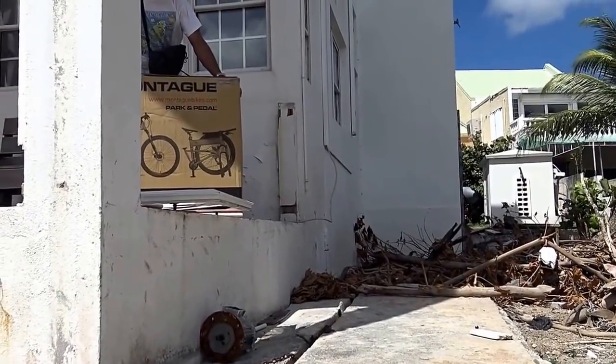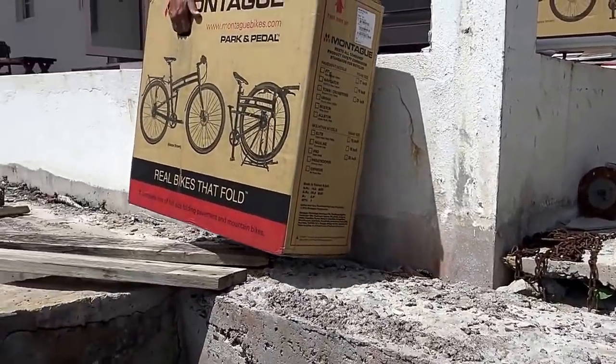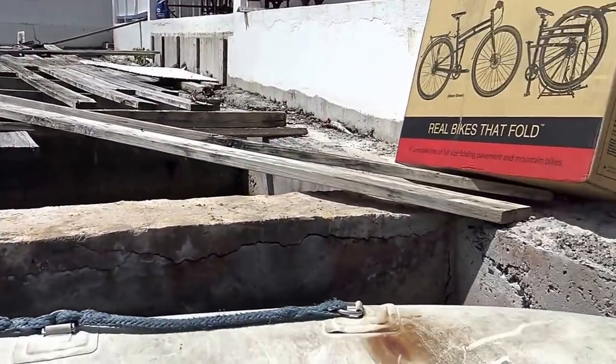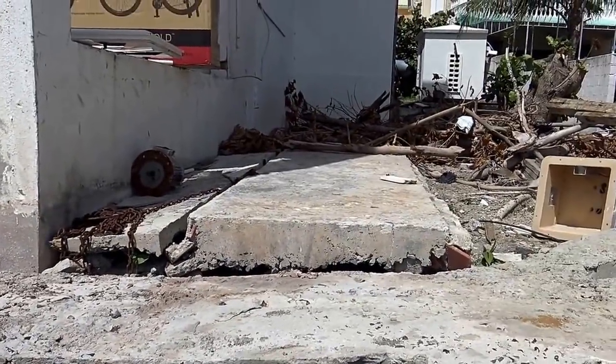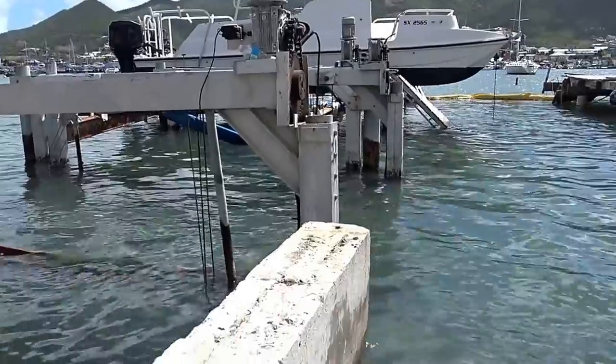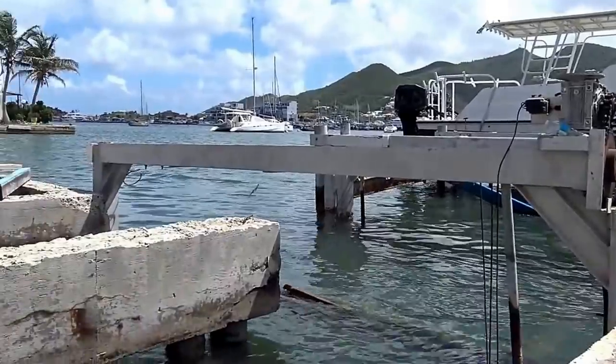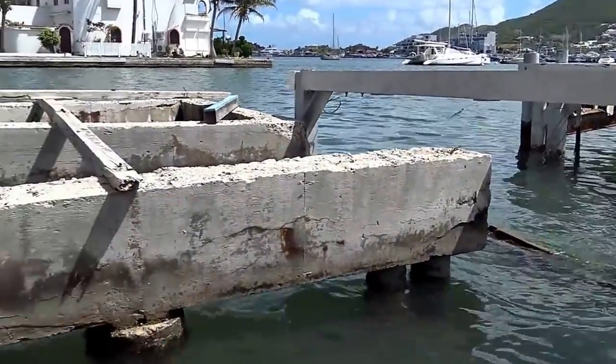Okay. What we have to deal with because of the hurricane damage. We're trying to load it here. I'll show you the other side. We've had to make our way through all this damage. Where you're parked is supposed to be boards. Yeah, there's supposed to be a dock here.